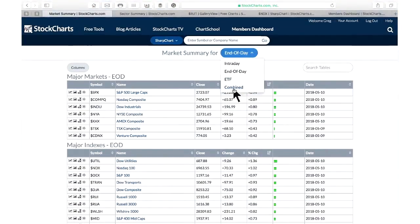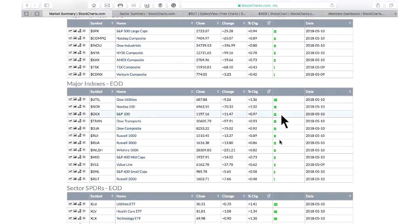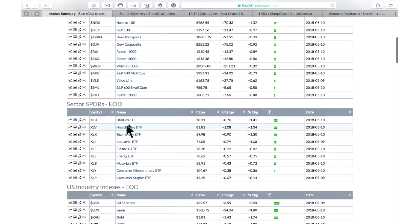You can have ETFs or combined, so if you just want to find stuff that's tradable. But what I'm analyzing for when I look through here is just to see what's going on. You can see it didn't matter what you were in, everything was running. Here's one of the more interesting things: utilities was one of the top performing sectors today.